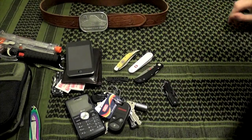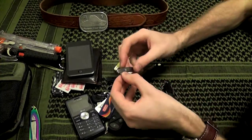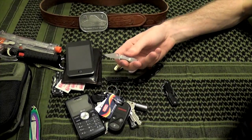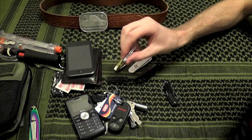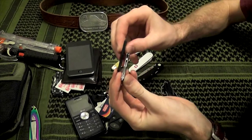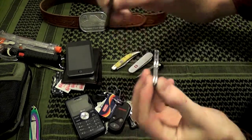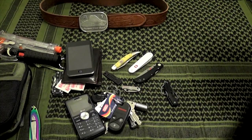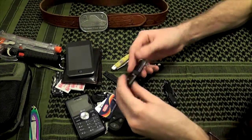I used that for a while. And I've never used this, but it's basically the same thing. It's the Spyderco Bug. Stainless steel. It's a little bit thicker than the SOG. Kind of show you. There you go. So, nonetheless, very small keychain knife and very inexpensive.